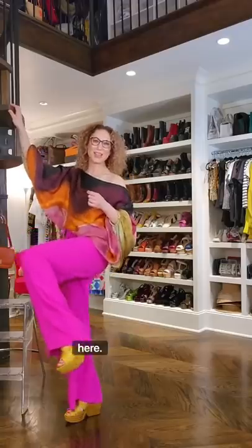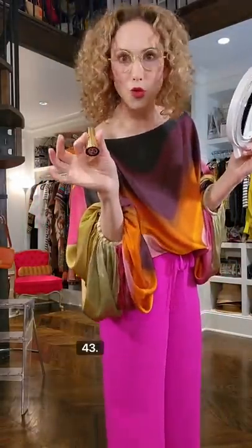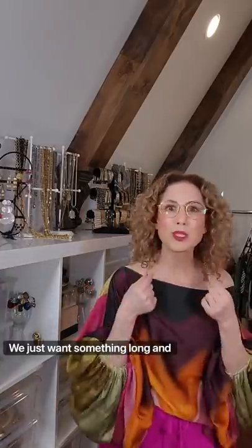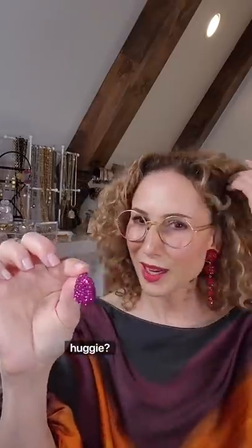The colors here. Let's pick up on the burgundies and a good lip. This one is Rouge Capri 43 Sicily. With this broad neckline and this bat wing, we just want something long and lean. We can also go with something a little more Hollywood. This one has a lot of sparkle. Or should we go a tight pink huggy? Okay, so because it's a good hair day, we are going with the short huggy.